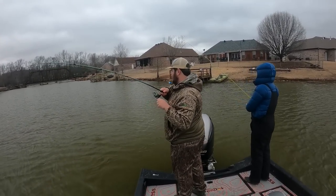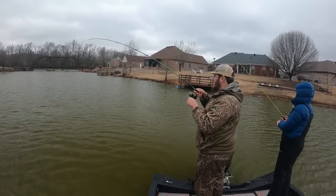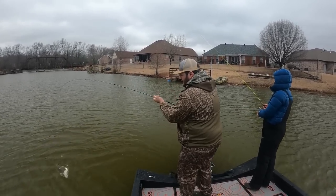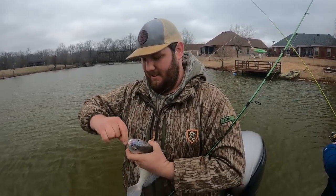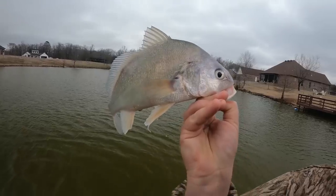Uh-oh, Tiger. He's fighting back. I actually might have two. Two drum? I think so. Don't say that. Come to the top. It's just one drum. At least we're good enough we can call our fish while we're fighting them and not get too disappointed. It's a good drum. Is it a good drum? Pretty guy.